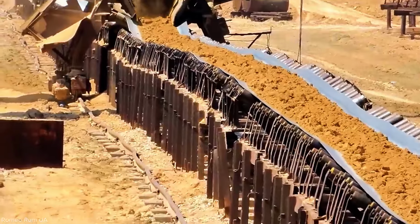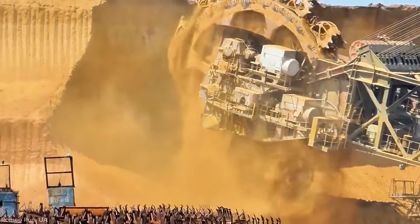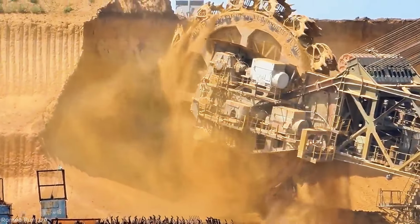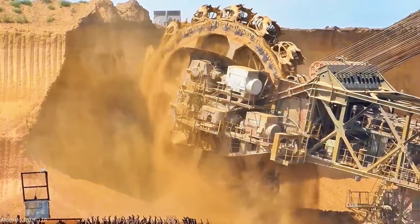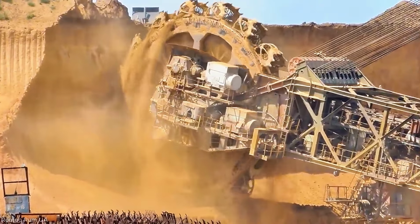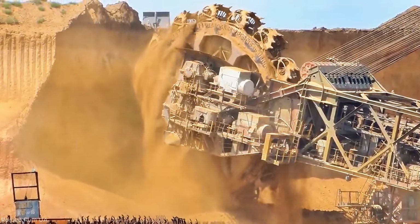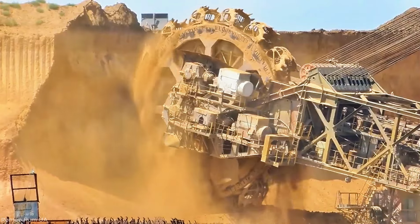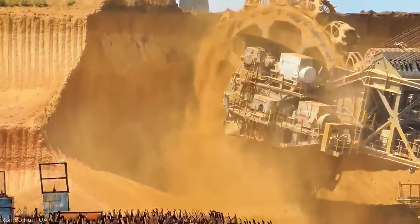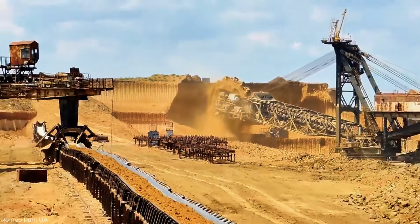The bucket wheel excavator moves slowly along the bench, using its rotating wheel equipped with multiple buckets to continuously cut and scoop overburden material. As the wheel turns, buckets excavate the soil from the upper ledge, causing controlled collapse of overhanging material. The extracted material is transferred via conveyors for further processing or disposal. The machine maintains stability while advancing and adjusting its boom position during operation.